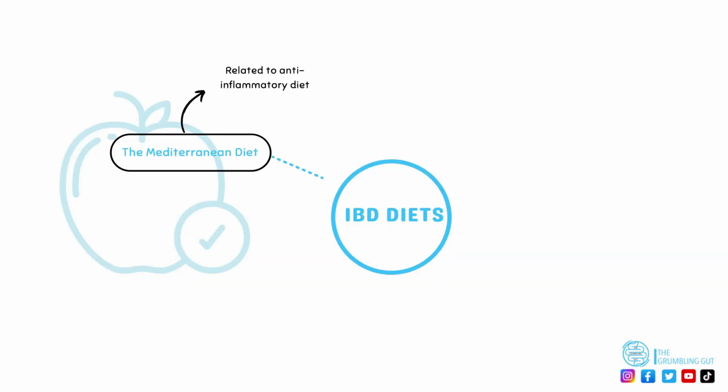Next is the Mediterranean diet. So this is closely related to the anti-inflammatory diet as it focuses on increasing the intake of foods that are high in phytonutrients, unsaturated fats, omega-3 polyunsaturated fatty acids, and whole grains, while decreasing the amount of red meat consumed. It has been seen that this diet can contribute to a reduction of inflammatory markers within the body and appears as a promising medication-free therapy for IBD.